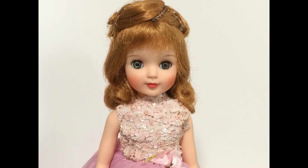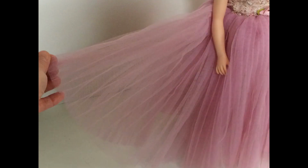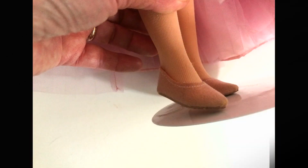She was only offered in the Alexander catalog for 1 year in 1965. She's in such beautiful condition, I just fell in love with her, and I got her at a good price too. She's all original. Her dress has a skirt of pleated tulle with a taffeta slip underneath. She's got a lovely hairstyle with a strand of sequins to match the dress. Here are her shoes.